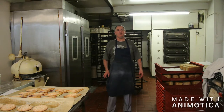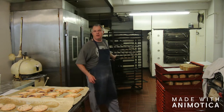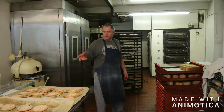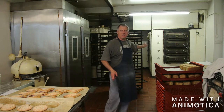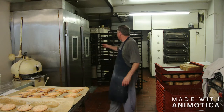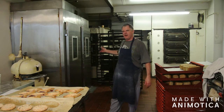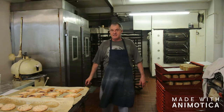An update just to let you know, it's now 6 o'clock in the morning. The rolls are just going into the oven. Apple turnovers and raspberry turnovers are out of the oven. There's just a little bit of bread left. Buns are still in the prover. They're going to be about another half an hour or so before I bake them off. And there we are at the moment. See you in a bit.